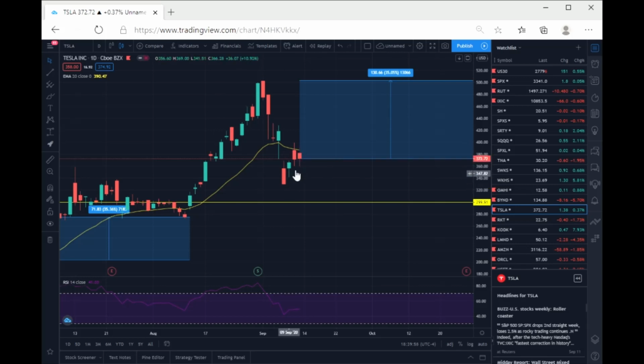So I think this minor run-up that we had here is also due to the Nikola announcement, all the issues that Nikola's having and the fraud that came out. So I think you're seeing a lot of investors going from Nikola stock back to Tesla stock.